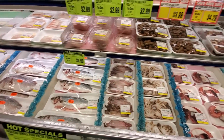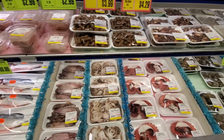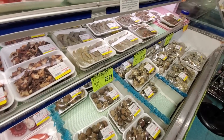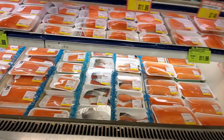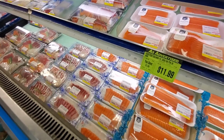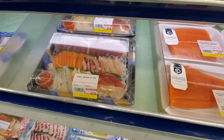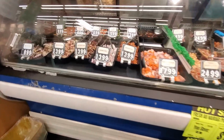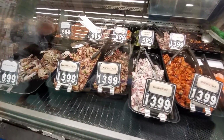Marukai has a pretty good seafood selection, from different fresh fishes, octopus. They've got clams, oysters, shrimp, sushi grade slabs of ahi and salmon. And they also have pre-cut sashimi for you. They also have a poke section with various types of poke.